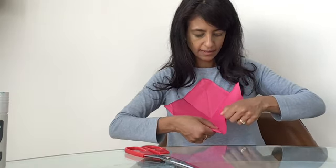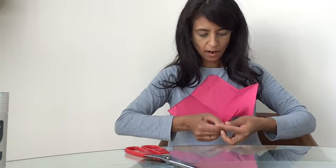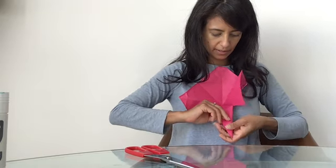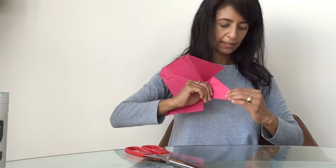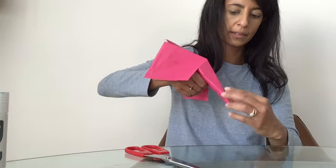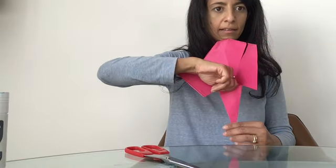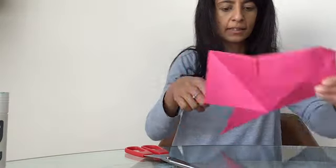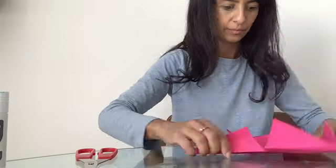So fold that one in, and then I'm going to fold the second one over the top of it, and you need to really score everything tight so that it's, there we go, nice and neat looking. So already, if you look, I've got the first bit of my star, and once I glue that together, I've got one point of my star. So I'm going to do that on all 4 sections, and then we'll get a really nice 3D looking star.